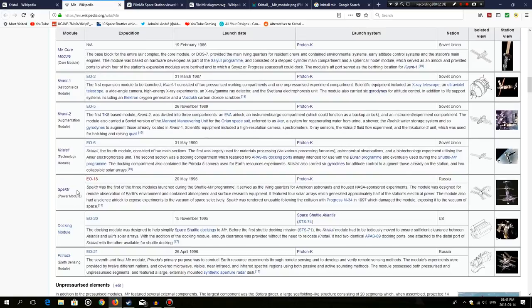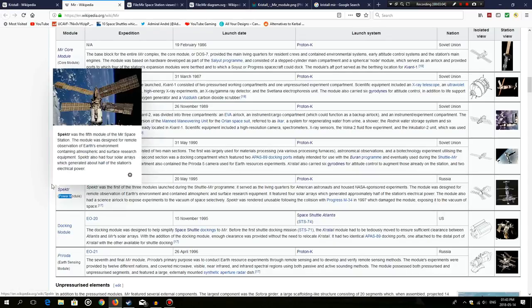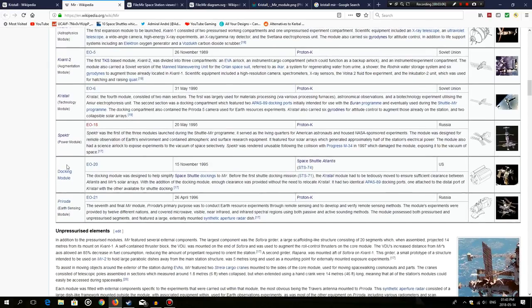Now, Spektr is, as they say, the living quarters for the American astronauts and some NASA experiments. So I think this will be another living module. Of course, there's nothing stopping our Kerbals from doing experiments in there, but for our purpose, I think Spektr will be another housing module, together with the many solar panels that will generate power. Then, of course, the docking thing is just a docking thing.